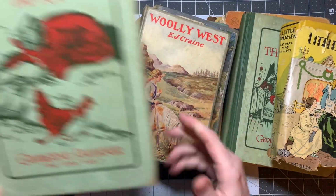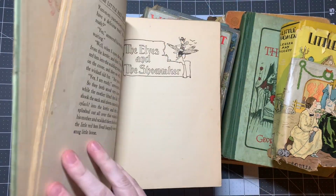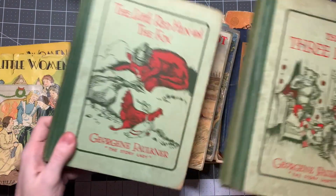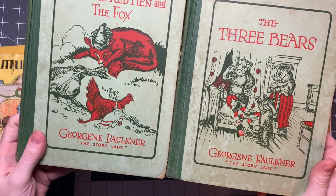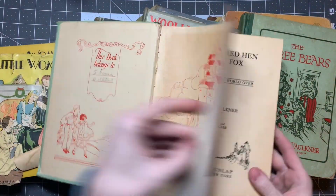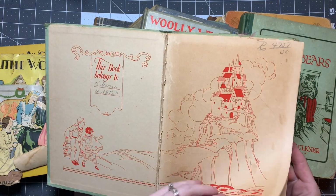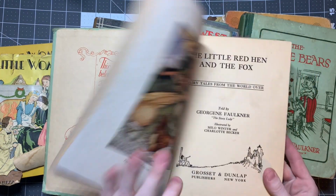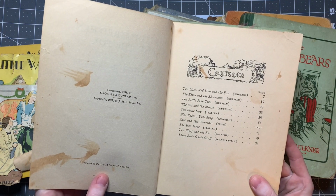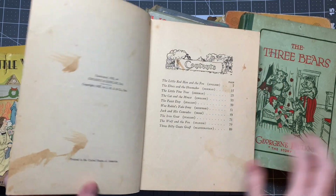And then, last but not least, The Little Red Hen and the Fox. And I have no idea why I brought this one. Oh, yeah, because it goes with the three bears. These are like the same kind. From the Story Lady. Maybe this one has a year. Nope. Yep. Copyright 1931. And then also copyright 1927. So I think these are like from 31.